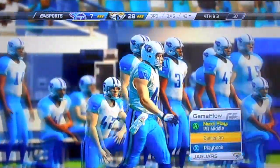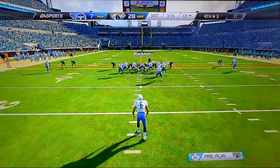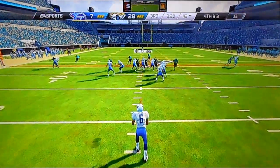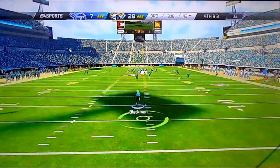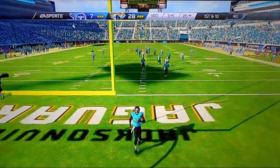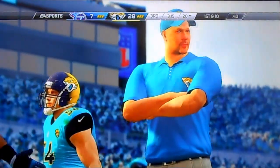You're near midfield. It's 4th down. What do you do? I got the answer right here. You punt it. Play field position. Make the other offense drive the length of the field to score. Be a touchback, and the ball will be placed at the 20.